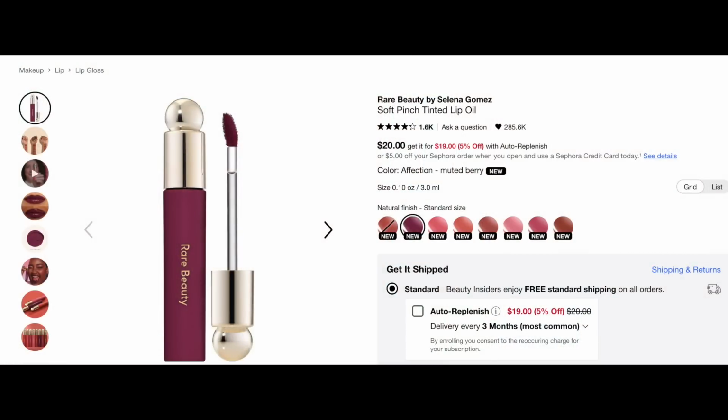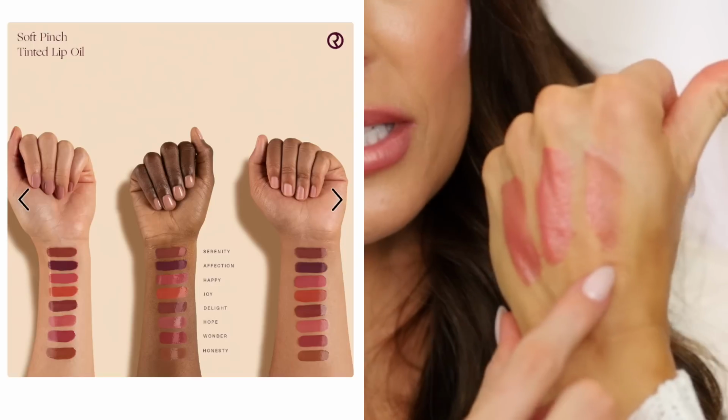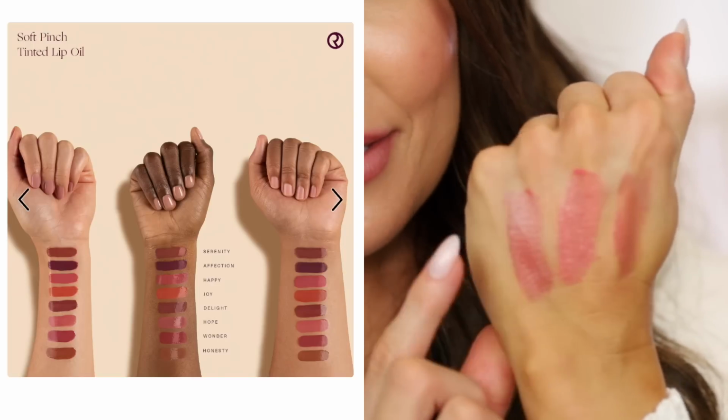Also, I recently bought these from Rare Beauty. So these are called, I gotta pull it up here on my phone. Okay, so these are called the Soft Pinch Tinted Lip Oils, and they are so good. This is the shade Hope. This is Happy, and this is Wonder, and I love them. They did such a good job on these. They just feel really good. They're nice and pigmented, and they kind of give that shine, but without being glossy. So if you like the shine, but you don't like that glossy feeling, you will love these.